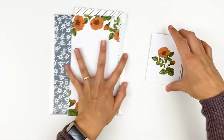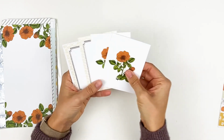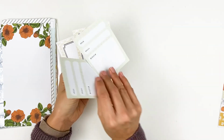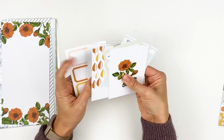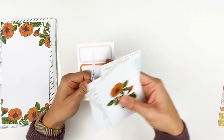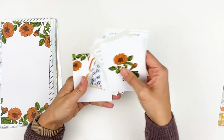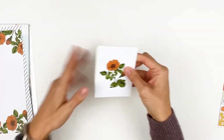So let's take a look at the journaling cards first. These are 3x4. They are double-sided, and you get 2 of each card. So I'm going to flip these so you can see all of the designs. I like that they are 2 of each design, so if there's a design you are particularly in love with, you're not having to pick which side you want to use. You've got extras of that one.